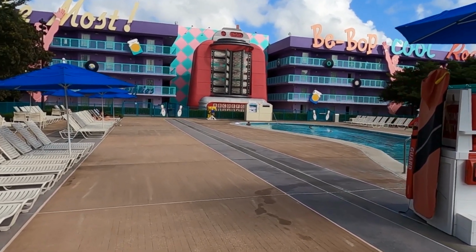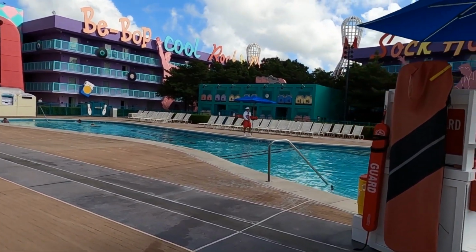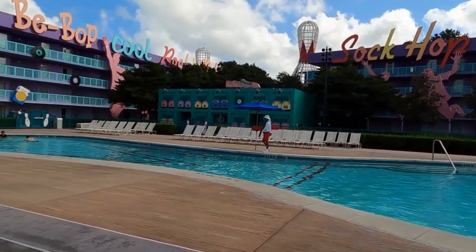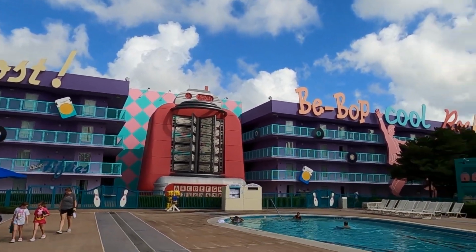So if you do want to swim, you don't want all the drama of the big pool, come on over here. This is a good opportunity to get some swimming in and have some fun. There are more pools on this property over here, guys, so keep your eyes peeled. We'll look around for you here.